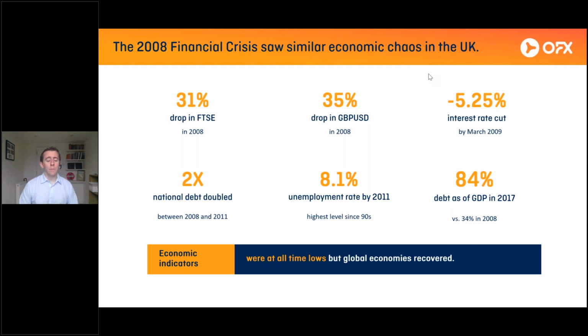And then to get the country up and running again, big increase in government spending, and national debt actually doubled between 2008 and 2011. So the government had to spend to get the economy up and running again, and debt as a percentage of GDP that you can see there, it increased as well.